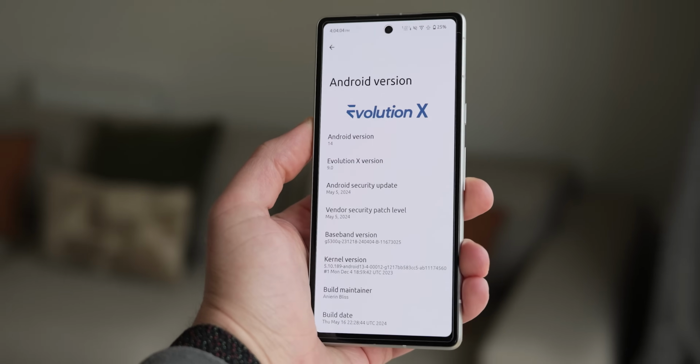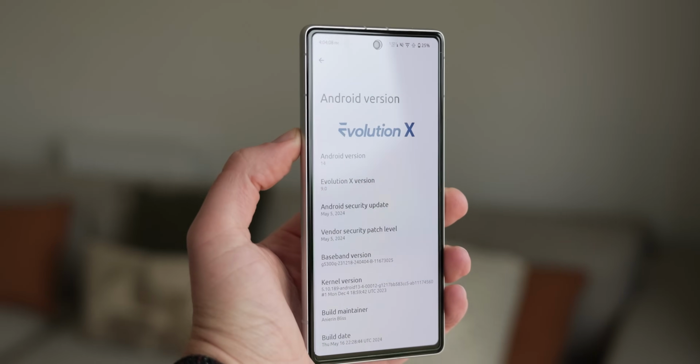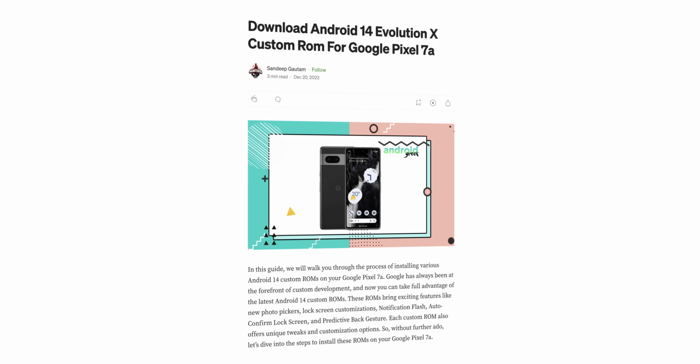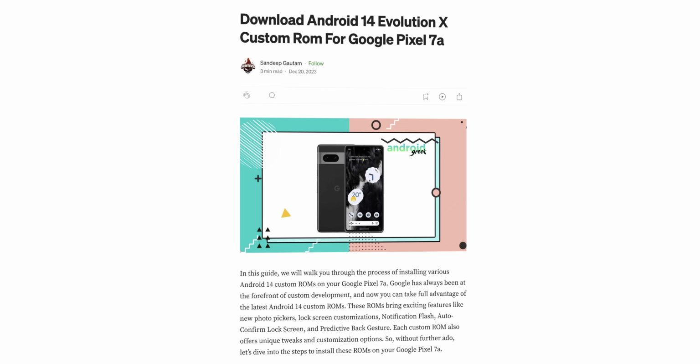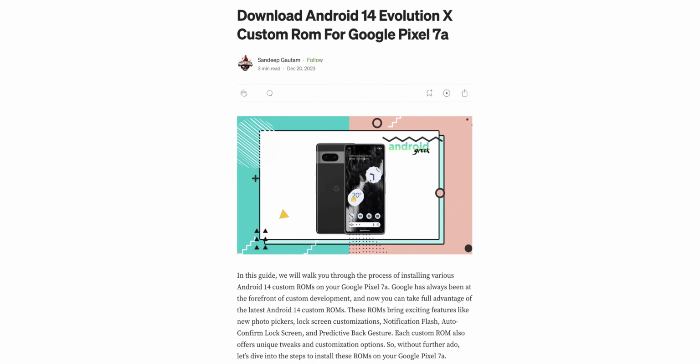The installation process was super simple, but the team behind Evolution X doesn't offer an easily accessible tutorial for people who are wanting to try this for themselves. I will leave a link down below to a post that I found online on Medium, which really did help me get started, although it was basically just pointing me in the right direction because I have done this previously, if you do want to flash this on your phone.